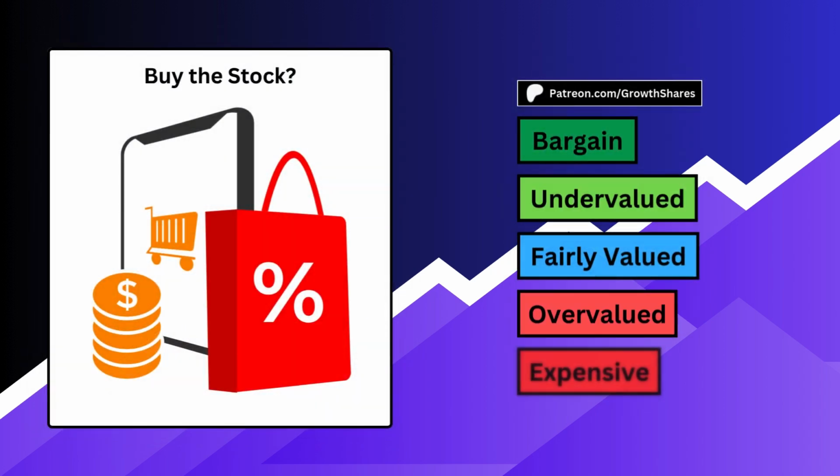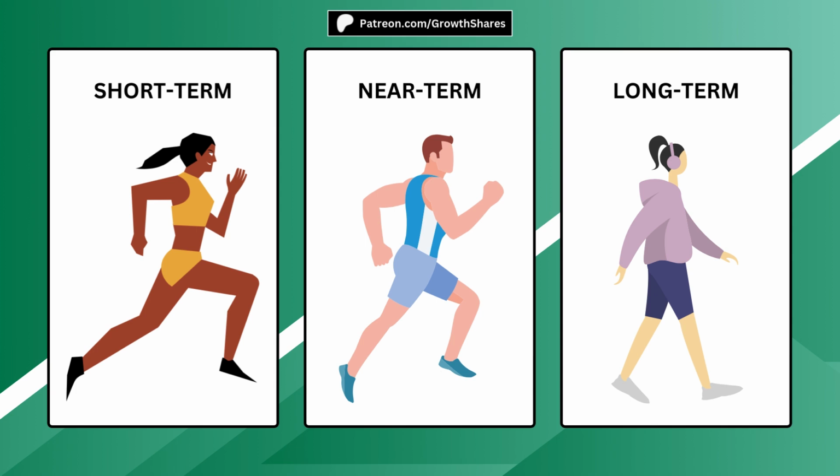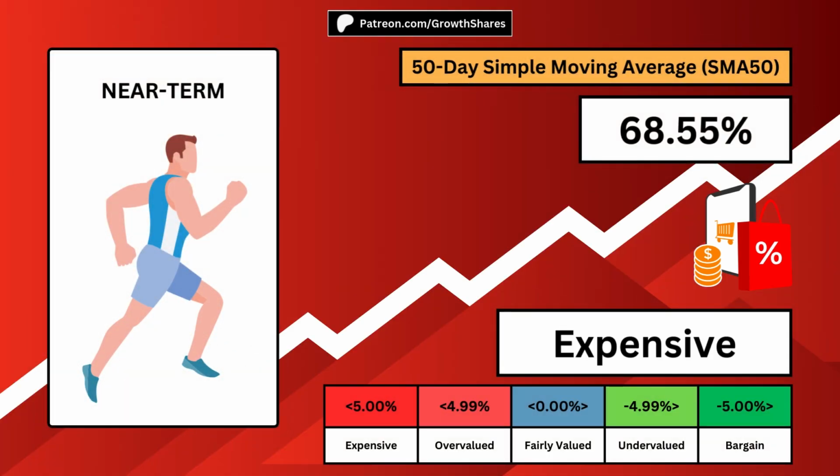Next, should you buy the stock right now, independent of the business? We all have different investment time horizons, so I split things up based on how long you plan to hold the stock. A short-term investor will look for a low relative strength index, ideally below 30. The holding period of short-term investors is often a month or less. A near-term investor will look for a negative 50-day simple moving average, ideally as far negative as possible. The holding period for near-term investors is often less than 1 year.